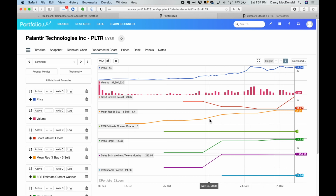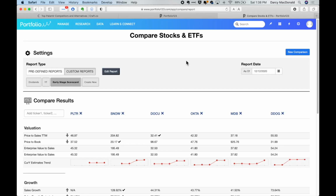You can see here that the mean analyst recommendation has been trending up. On this particular chart, a rising recommendation is actually bad. You want this number to be as low as possible. And so you can kind of see that here on the price target as well. The 5 analysts that are covering this stock still have a price target of $14.33 at a time when it's trading over $27.